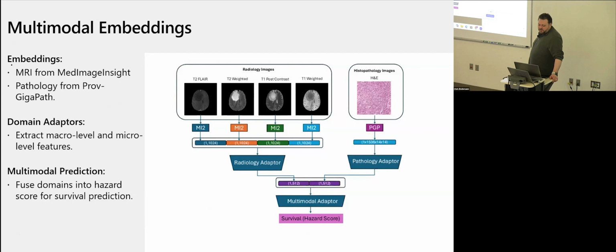So what this is doing is accepting MR images that are tied to histopath images of the same patient to generate a prediction of the survival outcomes. So it's essentially a regression problem. And so they tell you more or less how long someone has to live based on these adapters. And we're seeing extremely powerful results from this.